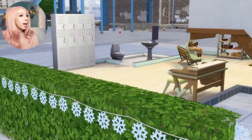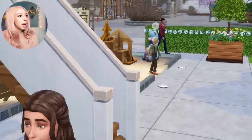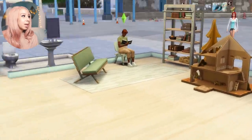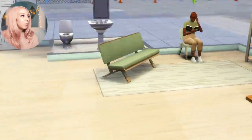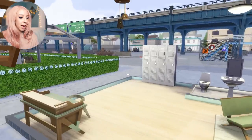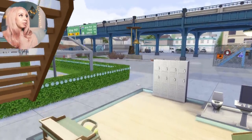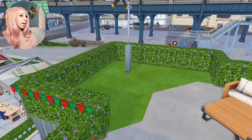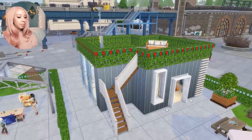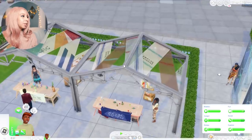And then we've got a bathroom, of course. Inside here we have a little cardboard dollhouse. That's so sweet. A bookshelf, a place to read, a desk. All right. What's upstairs? Oh, a cute little seating area. Aw. That's really cute. Okay. Cool. It looks like everyone's hot.